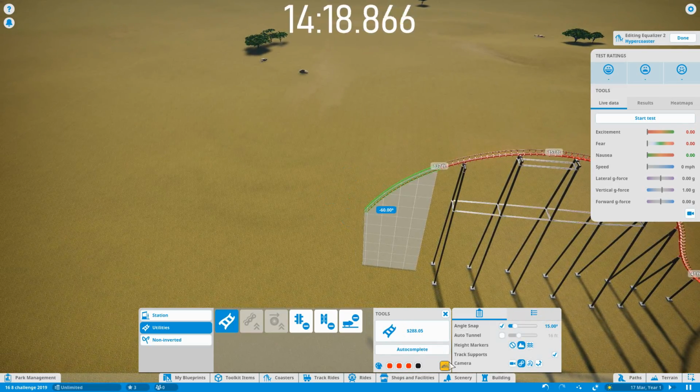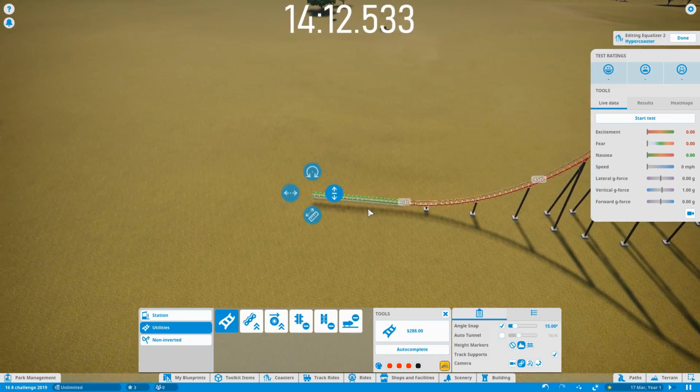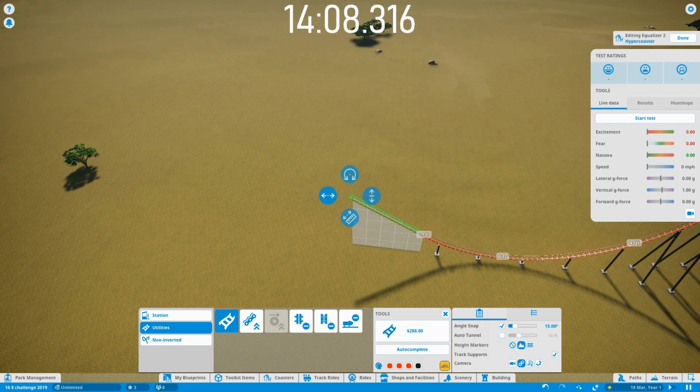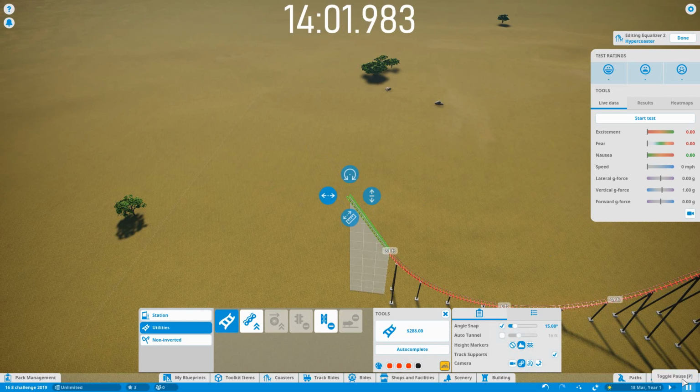157 foot. And then probably going to have another airtime hill before we then turn around and head back to the station. Yeah. So the most important thing is to make this exciting but not too intense. A short ride with a lot of airtime should get that excitement rating of 5, which is what we need.